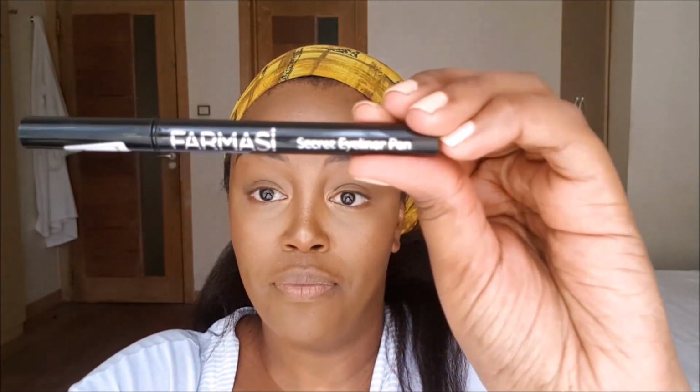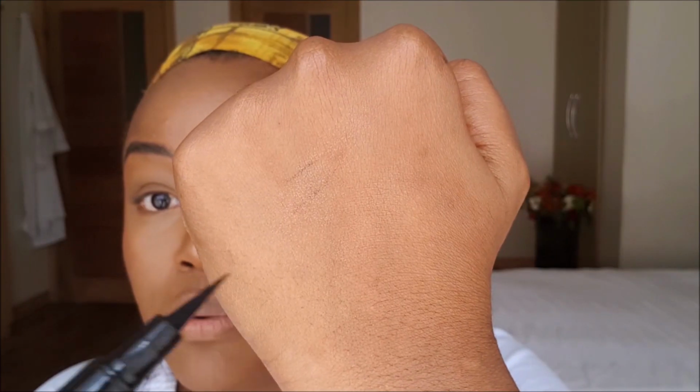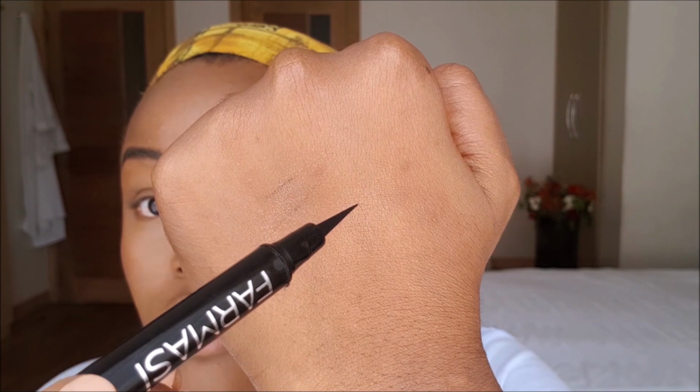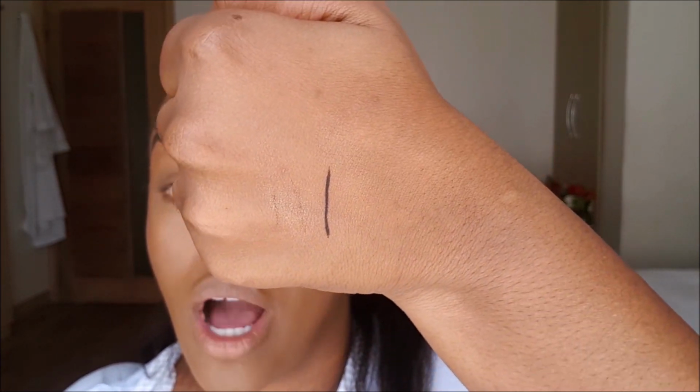Now this product I have used before and I love. It's called the Secret Eyeliner Pen. So the Farmasi Secret Eyeliner Pen, I love it, and let me show you why. Look at how deep and fine the tip of this is, and you can draw a line so accurately.